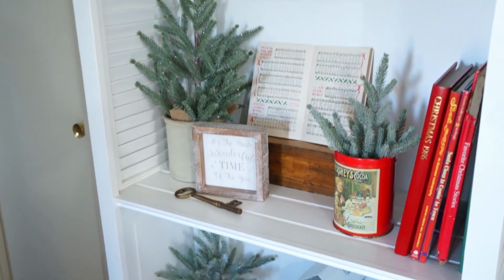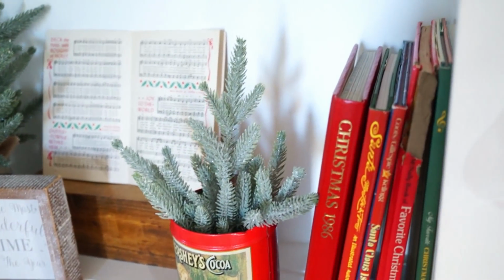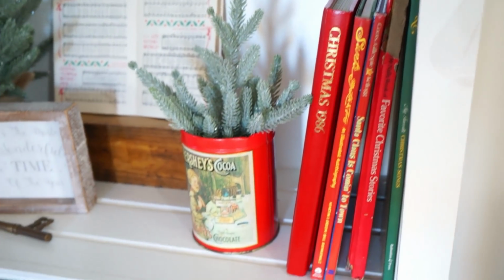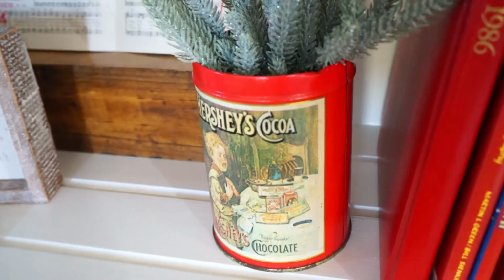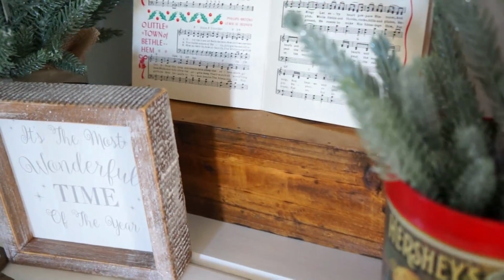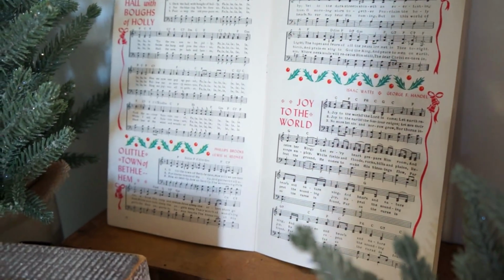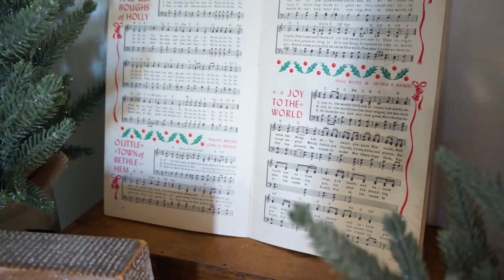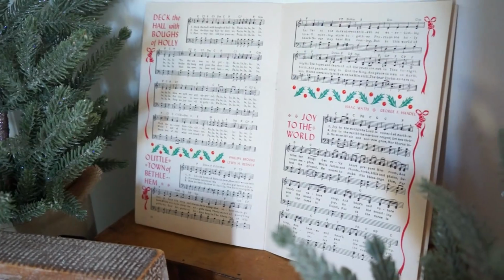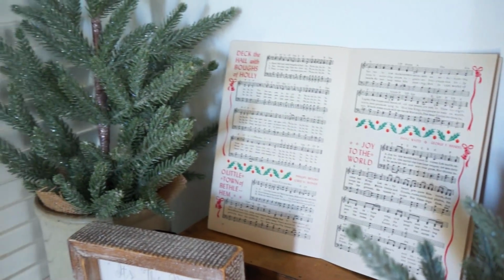On the second shelf, I have my Christmas books here. All of these have been thrifted, and I just thought they were cute lined up over here on this bookshelf. And then I have this old Hershey's cocoa tin with a little tree. I have another wooden box, and then this is a Christmas hymn book, and it has tons of classic Christmas songs in it. It is so precious, and I thought it looked really cute opened up to this page. That was also from the thrift store last year.